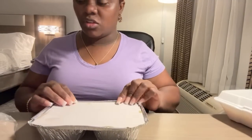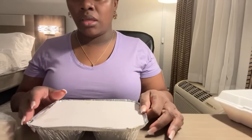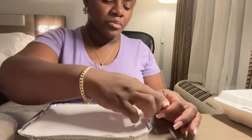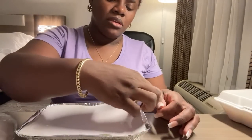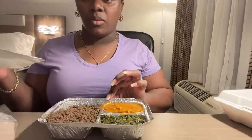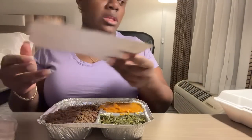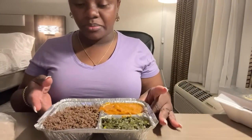I know that people say you're supposed to eat it with your fingers. I do not like eating with my fingers. So this is the kitfa or kitfa. And I told them to please make sure that they cooked the beef all the way, because technically you're not supposed to eat anything raw when you're pregnant. So this is what it looks like. Honestly, it smells great.